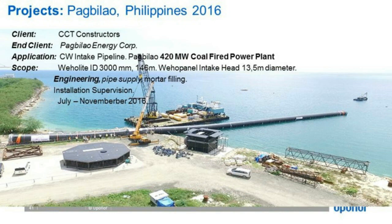solution. You can see in this picture the pipe while it was being launched, and beside the pipe you can see the intake head body and the intake head screen. That screen there has a diameter of close to 14 meters. This is huge if you have to do it in concrete. Completely difficult to handle, difficult to lift. It's extremely difficult and expensive. On top of that, the customer didn't have the equipment again to handle those heavy loads if it was done with concrete.